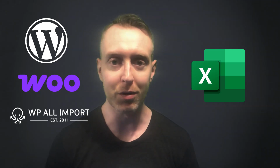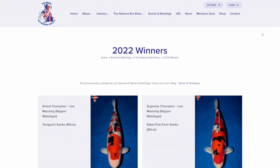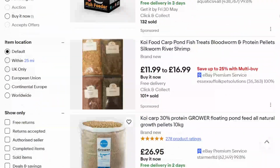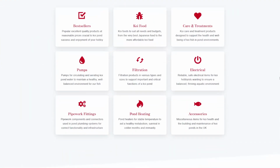Let's go on the computer. In this example, the client was a long-time koi keeper, an award-winning breeder with 30 years experience. He'd been selling on eBay. He'd tried Wix and Shopify, but his Wix website wasn't very good. Here's what it looked like originally. Here's what it looked like once it had been rebuilt using WordPress.